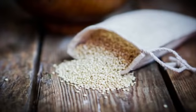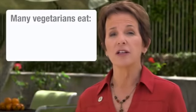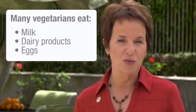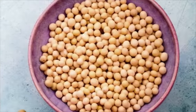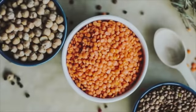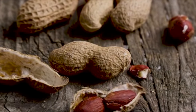Getting enough protein on a vegan or vegetarian diet isn't impossible, but it does take some planning. Many vegetarians do include things like milk or dairy products or eggs, and these are all excellent sources of protein. But vegans, on the other hand, don't include these foods, and so their choices are more limited. The best sources of plant-based protein include beans, peas, and lentils, and that includes peanuts, by the way, which are actually a bean, not a nut, because these foods, when combined with whole grains, give your body all the essential amino acids that it needs.